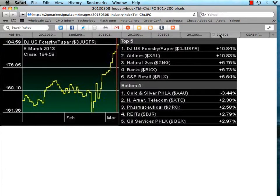Industry rotation the last 2 weeks. All of the top 5 industries are fractionally positive, and only one of the bottom 5 industries is negative. Bullish, banks has entered the top 5. S&P retail remains in the top 5. Gold and silver remains in and continues to lead the bottom 5. Disk drives and networkers have left the bottom 5. Oil services continues in the bottom 5. Bearish, REITs has entered the bottom 5.